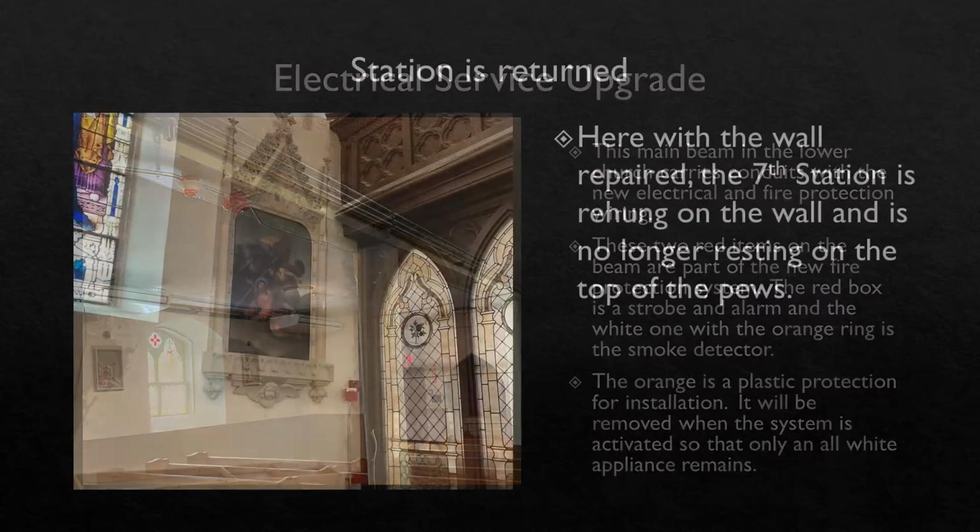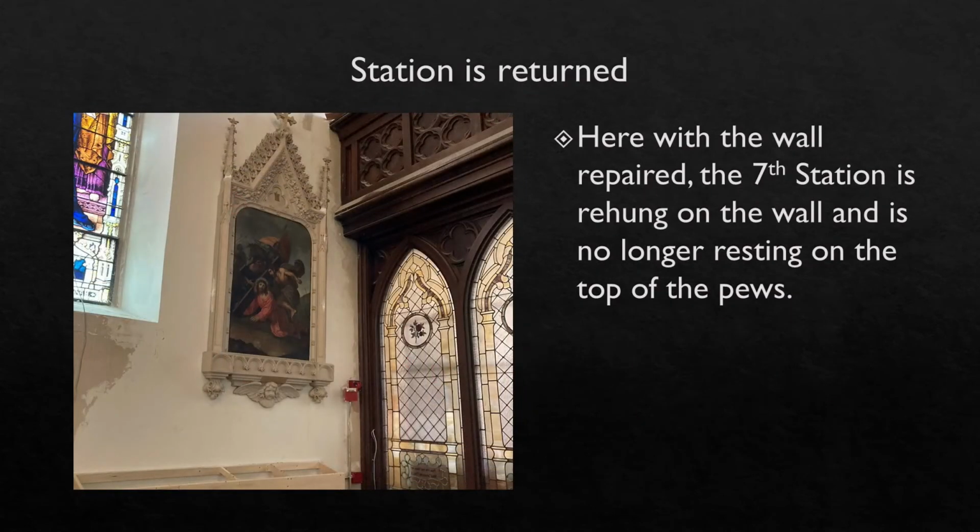Our next slide shows us that the seventh station, which had been sitting in the back pews of our church, now that the wall has been repaired and dried, has been rehung in its original position. We can see a little bit on the side, the former color of the walls and the white plaster around that. So we've been lucky that no permanent damage was created and that the station is back in place for our Lenten devotions as they come forward.